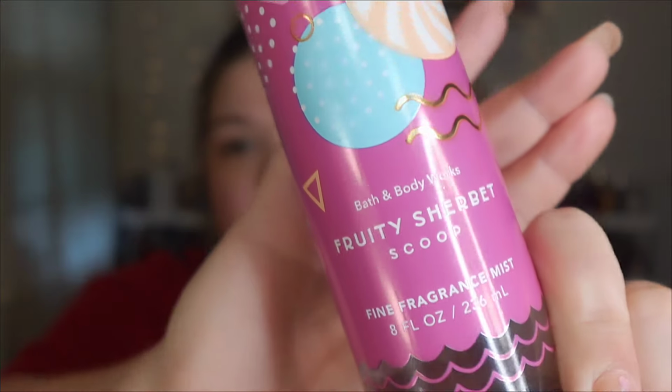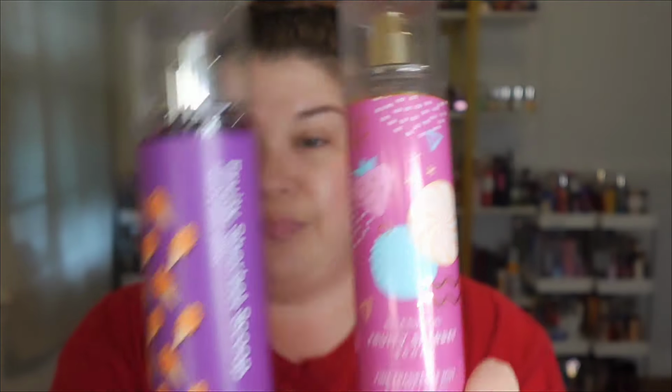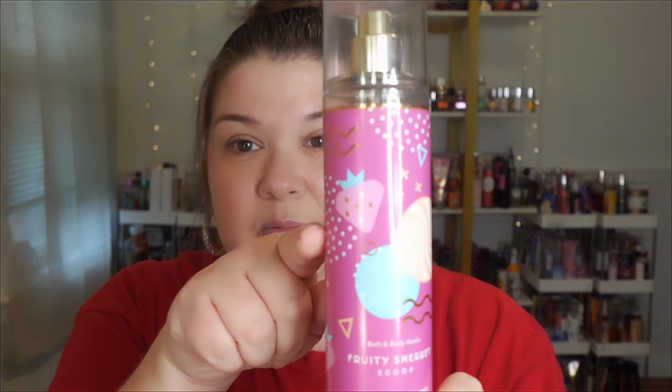Y'all. First one I wanted to compare it to was last year's version of Fruity Sherbet Scoop. Yep, this was last year's version. I will say the packaging, much better, in my opinion, last year. I got a hella dent in her. She's about right there. Scent notes are the same.